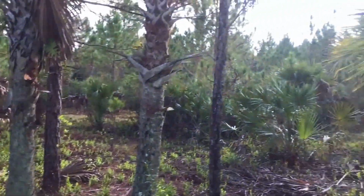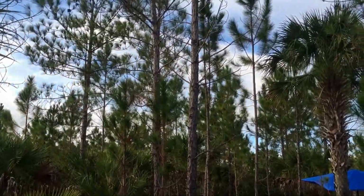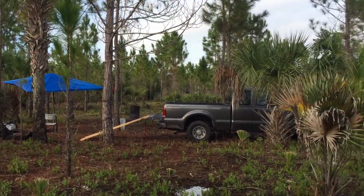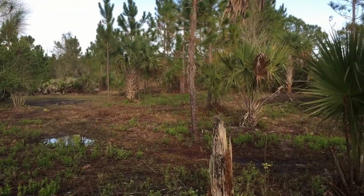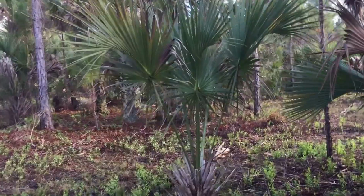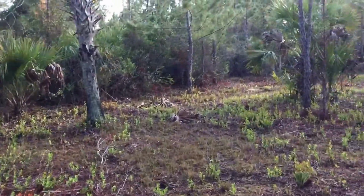I'll give you an overall view around the property. Some nice pines. It's covered with young pines. That's the direction of the pond. That's the direction of the entrance. And again, I'm going to head over to the southeast corner.